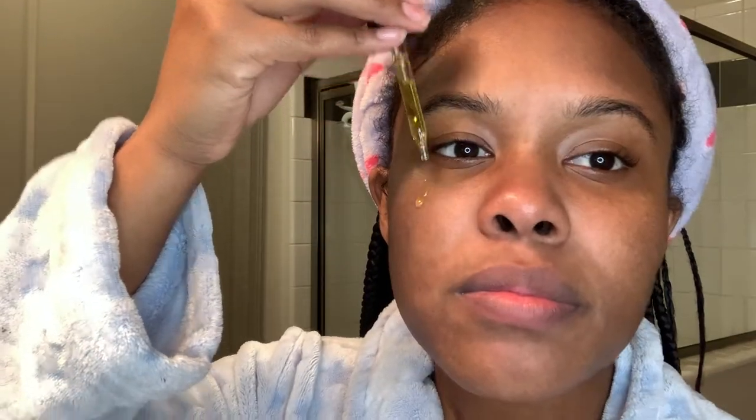So next I'm gonna go in with the Olivia Care Rosehip Oil Facial Serum. I actually picked this up from TJ Maxx as well. It was a hidden gem. It has some really good reviews, and I really, really like it. So now I'm going to take a couple of drops of that and put that all over my face and make sure that I rub that in really good.